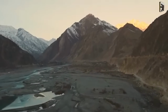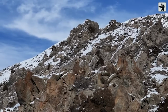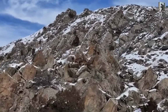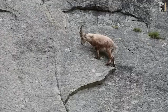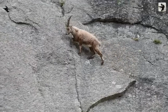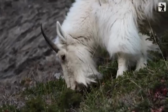Mountain goats, an extraordinary species inhabiting the rugged terrains of the Rocky Mountains, number around 3 million in the United States. These resilient animals are perfectly adapted to their harsh environments, flourishing in the steep, rocky landscapes of the Rocky Mountains and other high-altitude areas.